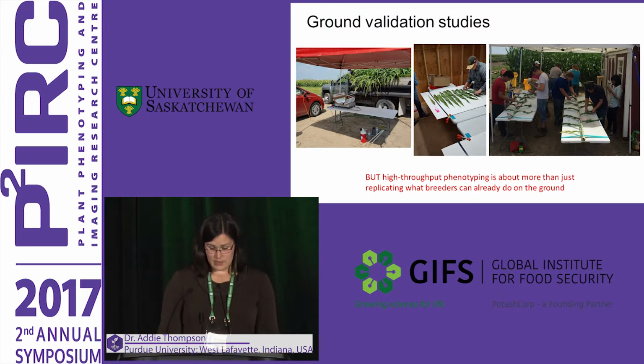But there is a lot to be said for data QC and quality control, and the use of really good statistics and good experimental design, so that you know what data to keep and what to throw out. I will also add the caveat that high-throughput phenotyping is about more than just replicating what breeders can already do on the ground. It's about adding to that, and adding traits that may not be observed otherwise.